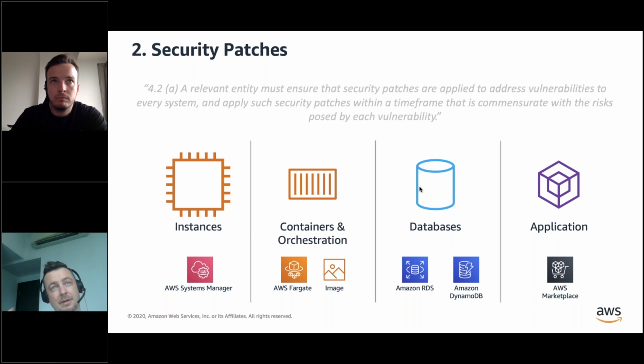Taking that to the extreme, if we think about those abstracted services, we have services like DynamoDB, which is our key value store database, NoSQL. In this circumstance, there isn't even a database engine for you to patch and manage. So we take that away from you as well.